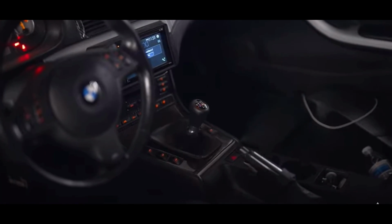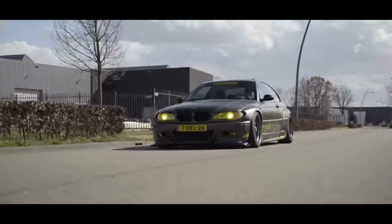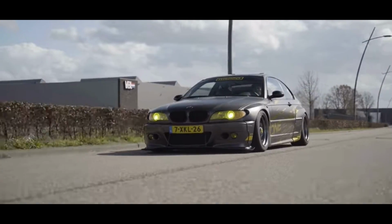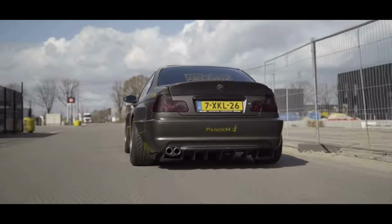If you're going for the M3 though, I think there's better options for the price. But then again, you're probably buying it because you love the car so much, so don't let me tell you otherwise. Base model versions though are extremely great choices for anything that you want to do.